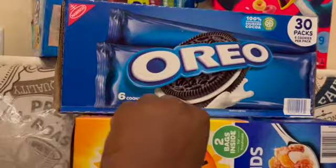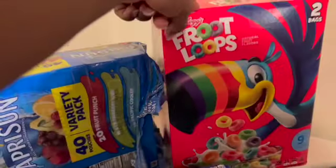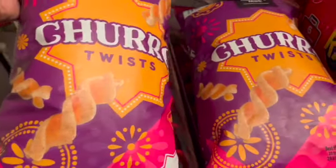And it's 30 packs. More juices. We already got one box out of here. I got some Fruit Loops. I also got some of these churro twists.